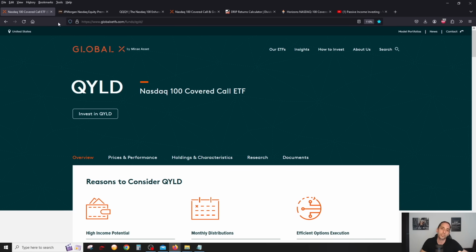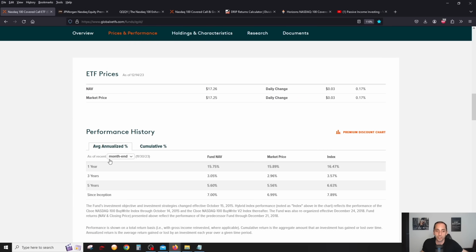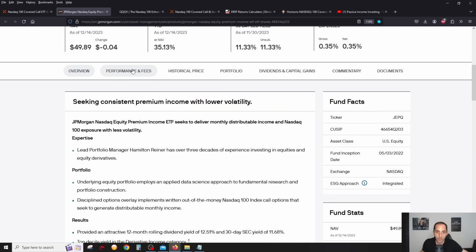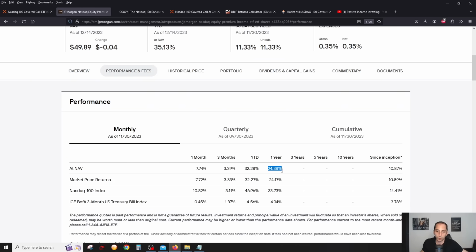So one thing I want to show you guys is really the performance, and why I think the QYLD strategy is kind of outdated. It's not really an efficient option strategy anymore, in my opinion. So if you just look at the performance, okay, let's look at the 1-year performance here, 15.89. If you look at JEPQ's performance, we'll stick with the 1 year.